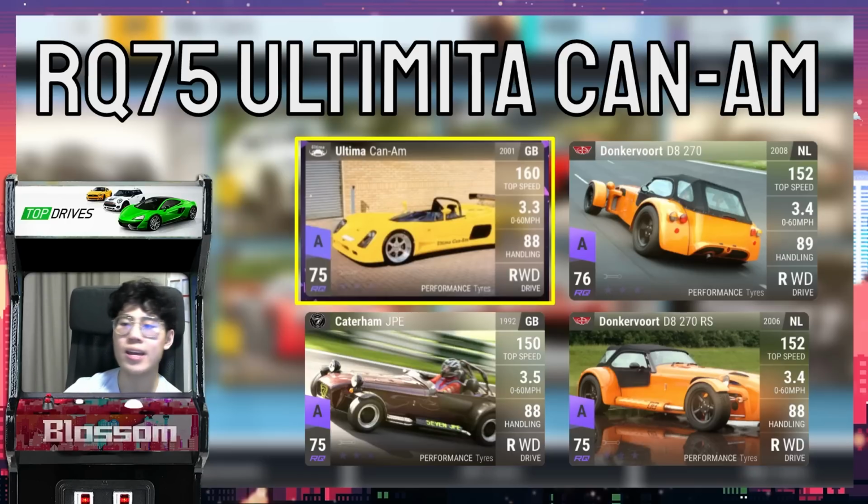It's 3.388. You compare it to the Dongs. The Dongs are 3.489, 3.488. That Dong D8 270 is going to be the better car, for sure. Now, the thing about the Ultima Can-Am is that it kind of fits a niche, which we've never really seen before. According to Bunny, we love Bunny, by the way, the Ultima Can-Am should be around 900 to 1,000 kilograms in weight.